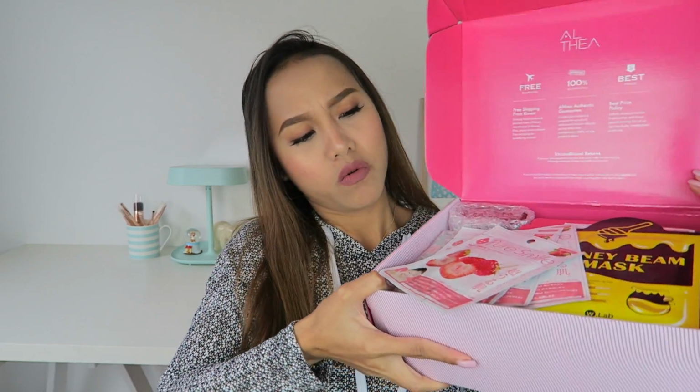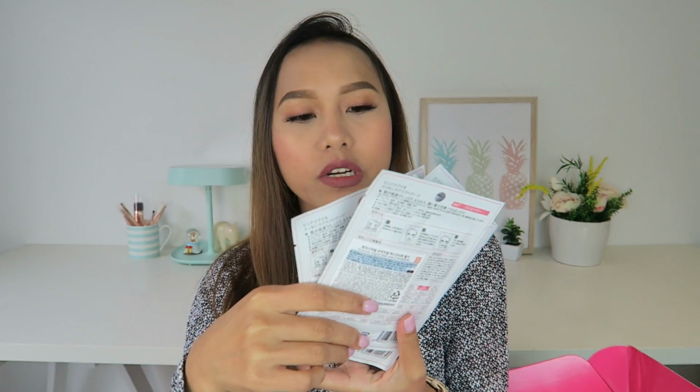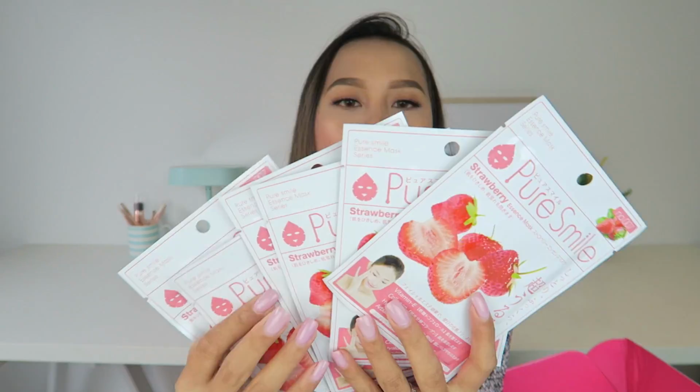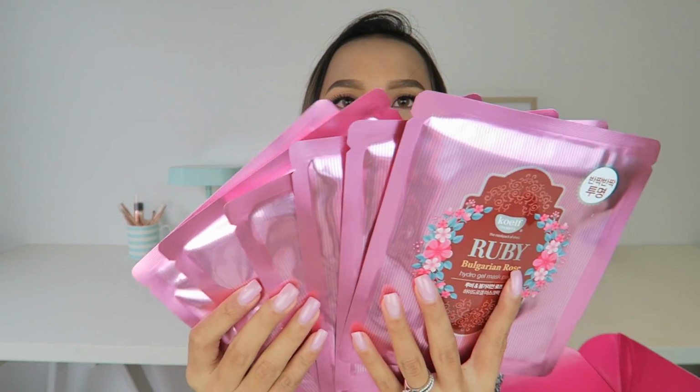Okay, so on to the lucky last. Oh, more mask! So, meron na naman tayo ng honeybee mask. I think 6 yun lahat. And then, I have another mask in here. Pure Smile Strawberry Essence Mask. I got 6 and strawberry siya. I hope it smells like strawberries because that would be amazing. And then, more mask. Ito yung Ruby Bulgarian Rose Hydrogel Mask Pack.